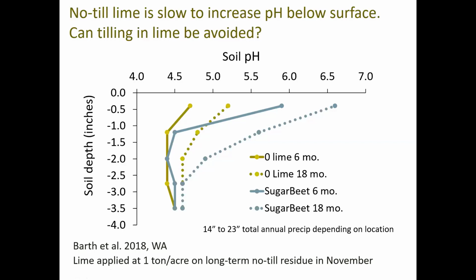The more important lines here, I think, are the blue lines. So this is sugar beet lime, the pH stratification after 6 months. The thing that really catches my eye is that at 1 inch down, 2 inches down, about 3 and 3.5 inches down, the pH was not affected by that 1 ton per acre of lime. So the only place where it looks like it was affected was at 1/2 inch. So as you know from having, probably all of you having dug soils, there's not a lot of roots at 1/2 inch. Most of our root ball is going to be somewhere down in this range, 1.5 to 3.5 inches.